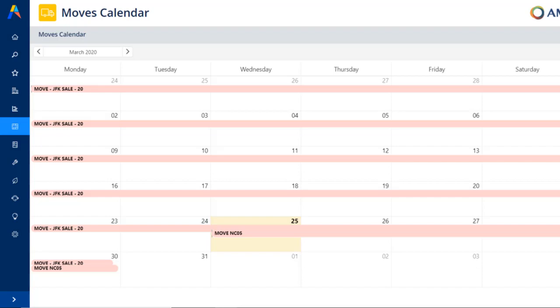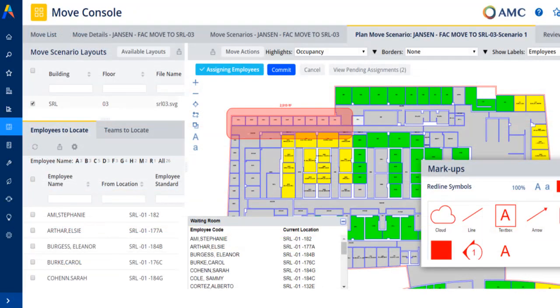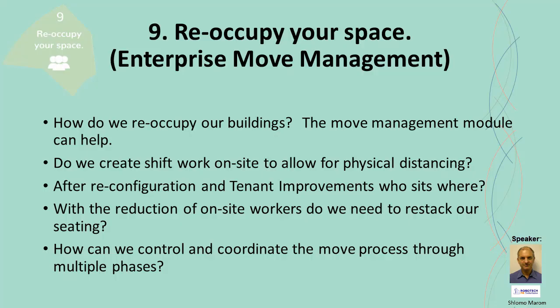Or do I do a quilt, or do I do a distancing? But the Enterprise Move Management module allows you to create different move-ins so that you can create that safe space in between individuals. Very good point, Bob. Most of the customers that I speak with in our area are talking about 25%, 50% on day one coming back to work. So in any case, it should be some kind of a phased approach, and getting back to work with the Move module is really making your life much easier.